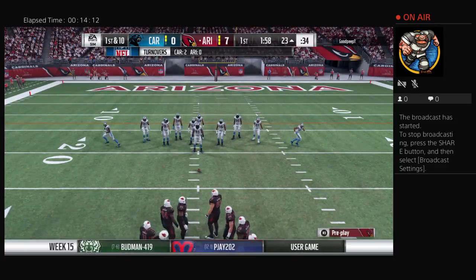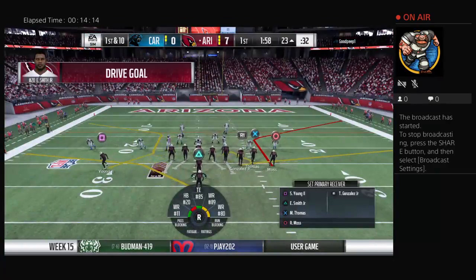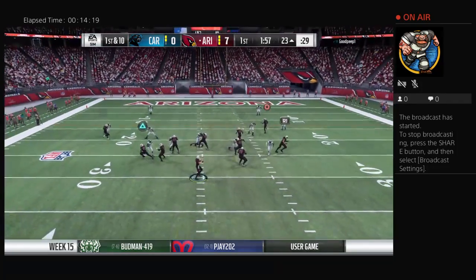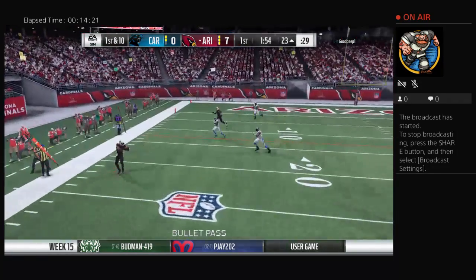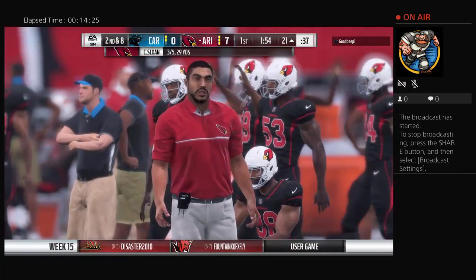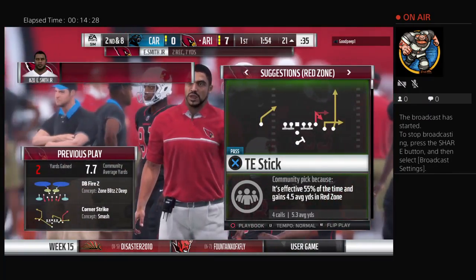And a great spot to start this drive from here. Throwing on first down. Sloan finding his safety valve here. That's complete. Give him 2 yards on that play, and it's a second down.